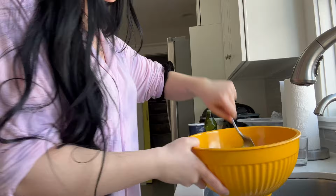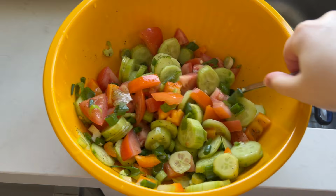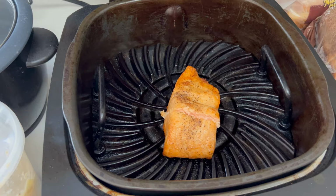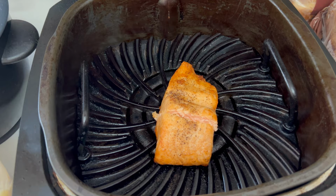This is the final result. You guys see how fresh it looks and juicy. So healthy. Okay, my salmon is done. I had it in for about 8 minutes and I just had to cut it open to see. So it was done. And yes, it was done.